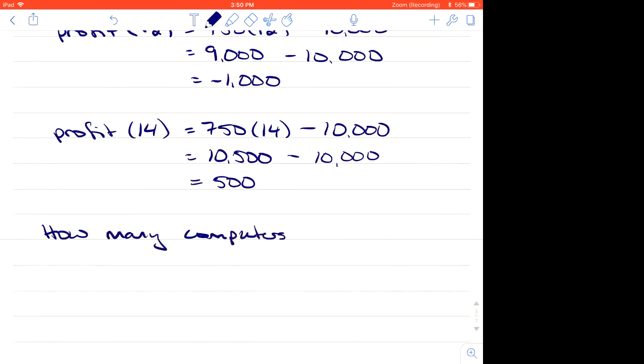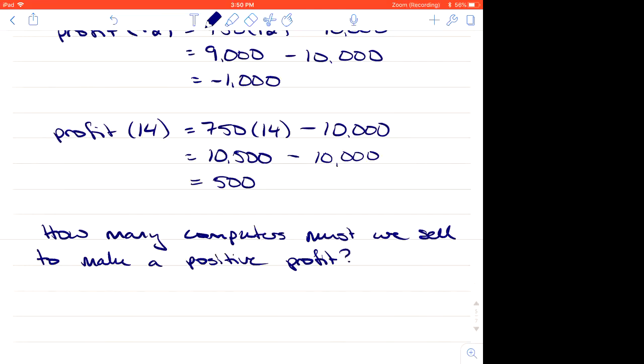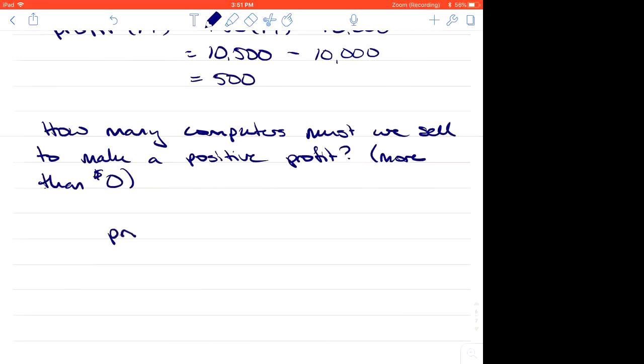How many computers must we sell to make a positive profit? So how many do we need to sell to make more than $0? More than $0, right? So we know that the profit of X is 750X minus 10,000. So if I let the profit be 0, I can solve for the X that makes that happen, and then I just know that I need to produce even more than that.